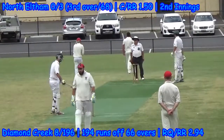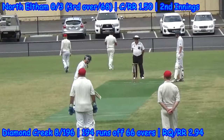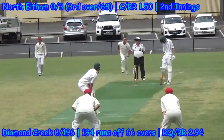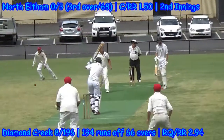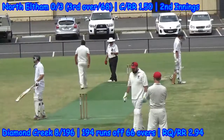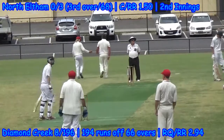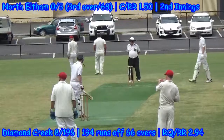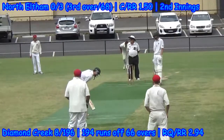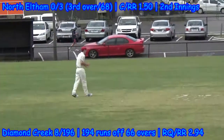And there's a little bit of rain, which is a bit of a nuisance. Alright. Sewell into bowl. Oh, that was another in-swinger, and it gets knocked to mid-on. Sewell into bowl, and defends it, and it goes into the mid-wicket region.